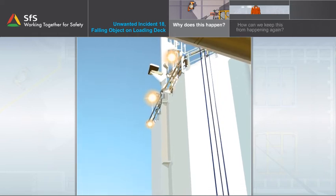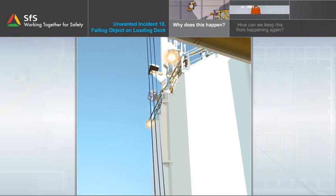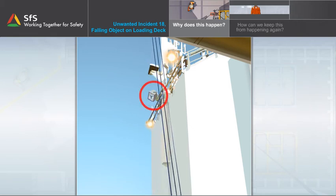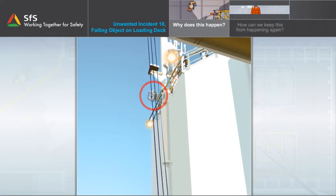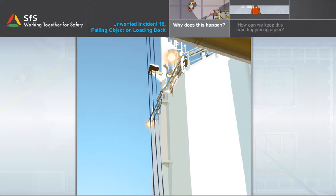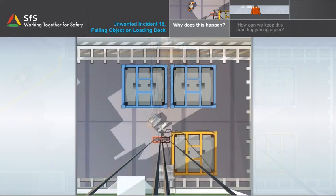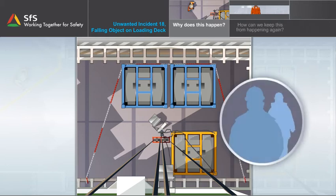The crane cable starts swinging and hits a floodlight 15 meters over the loading deck. The swinging cable has enough force to knock off the floodlight and dislodge the safety wire. The crane operation stops immediately, and the area is cordoned off for investigation. To platform management.